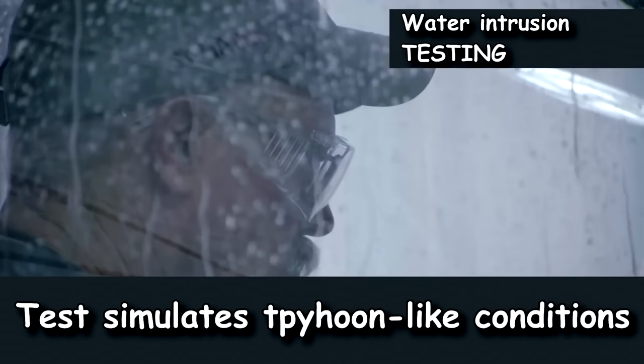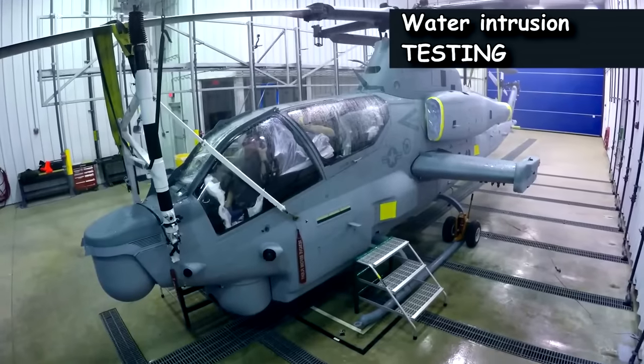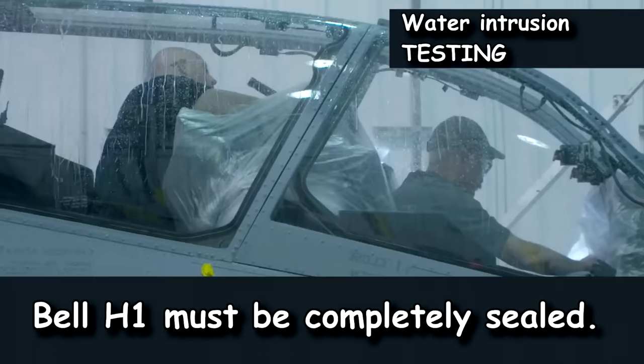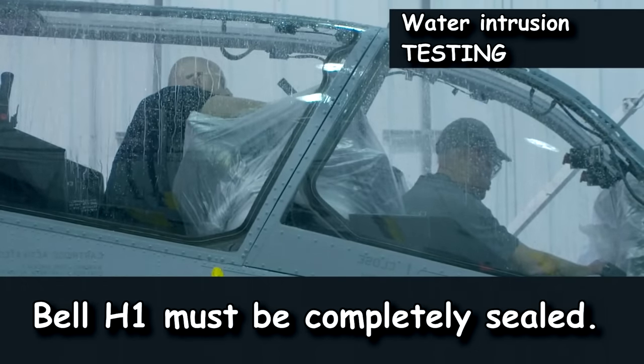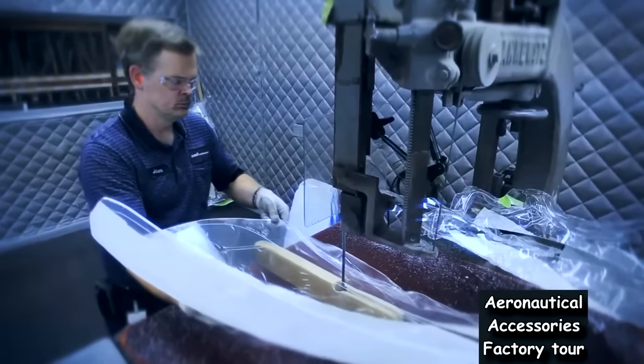Overall, Bell is a major player in the helicopter manufacturing industry, with several production facilities located around the world that produce a range of helicopters for civilian and military use. Bell's production process incorporates advanced manufacturing technologies and materials to create high-performance, reliable, and safe helicopters that meet the needs of its customers.